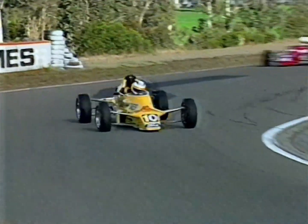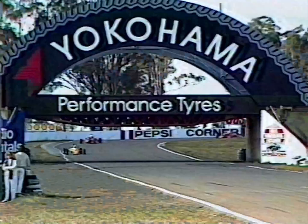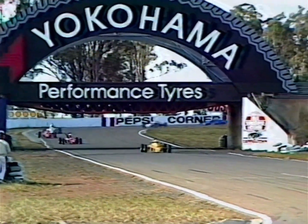Here comes our race leader, Jeff Walters. Down through Masterton Homes Corner. The exit now, beneath the Yokohama Bridge.